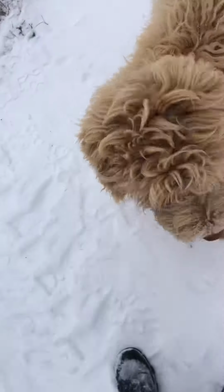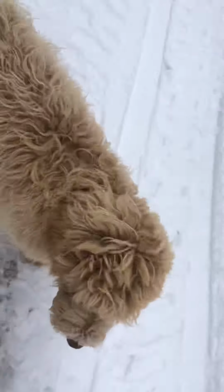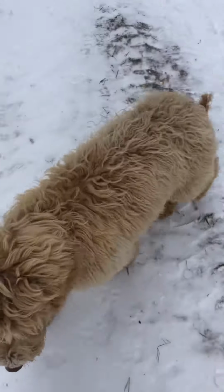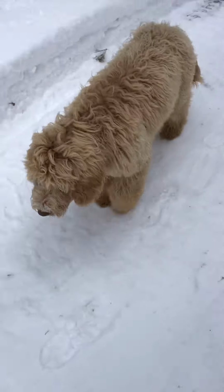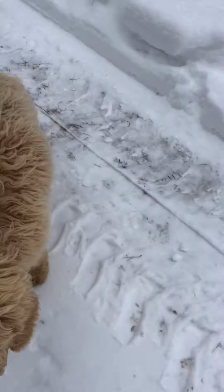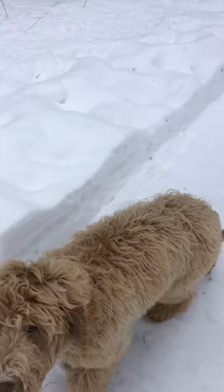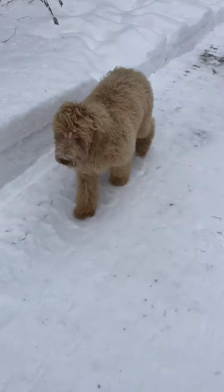If when I said his name he was distracted, I would not give the come command until he looked at me. So say he was really distracted and he's smelling something in the wind, I would make an obnoxious noise, get him to look at me, then give the come command. If he's not looking at me, it's almost as if his ears are off, and we don't want to be setting him up for something that's not successful. So making sure he looks at me sets him up for that success.